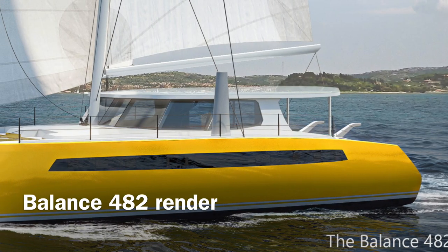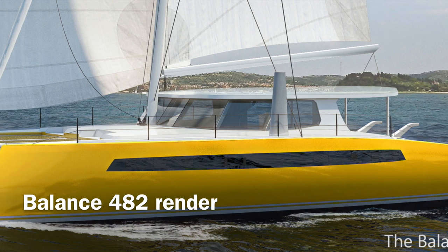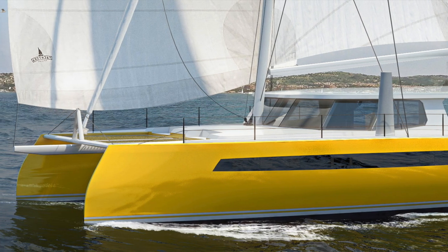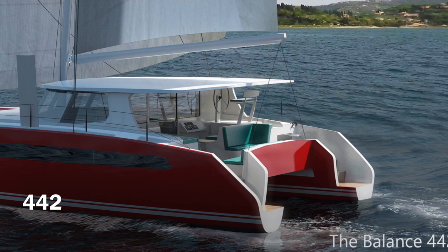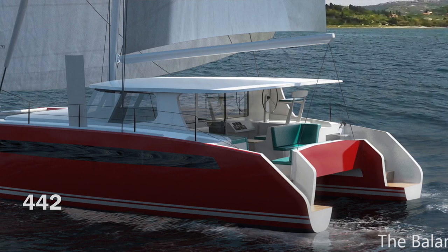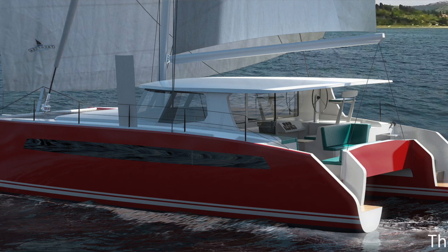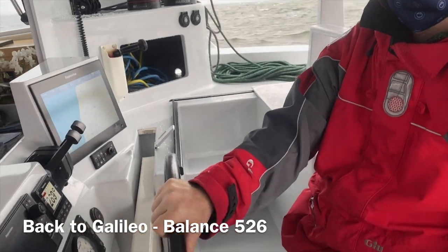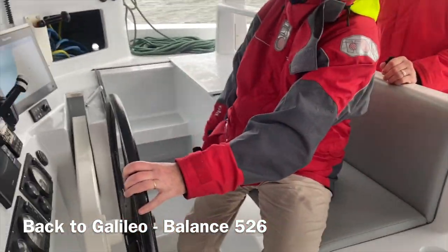There were differences between the 482 and 526, and we even talked a little bit about the 442, because that's the third boat that Balance is putting into production. The 482 and the 442, I think, are a lot more similar than the 526. Hull number 3 of the 526, and we'll still do it this way.